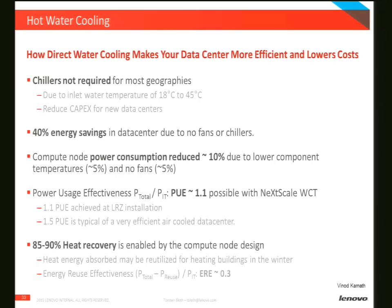There are some advantages here. So, for example, that's what I meant. With the company, our power consumption is reduced roughly by 10% from missing blowers and fans, and 5% we get from the lower power consumption of the components. We can also enable energy savings on the data center level.